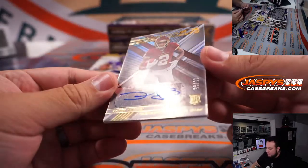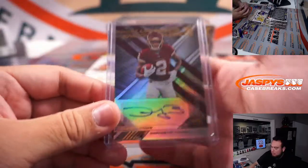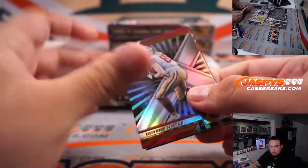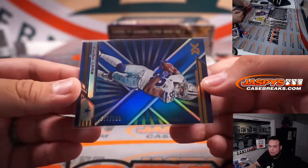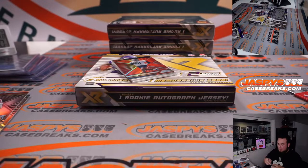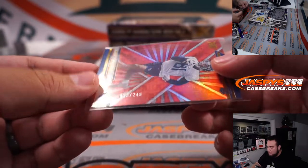And a Dyami Brown. 96 out of 99. Spot 6, Washington football team. Actually, no, Patrick Davis straight up. CeeDee Lamb, 77 out of 199 for the Dallas Cowboys. Spot 7, that's going to Robert. We have Racey McMath, 23, Tennessee, Brooks.